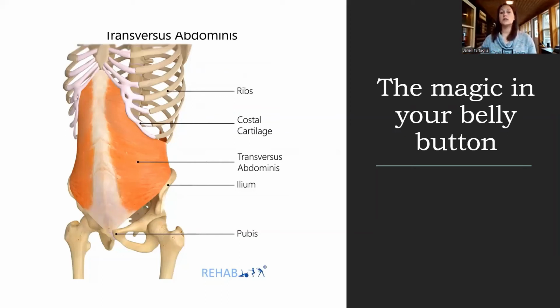If we just go to lift and arch up this way, we're using all of our low back extensor muscles. Most of the time our belly is poofing out in front of us to brace, and this muscle is doing nothing. With that, we're compromising by using those tiny little back muscles that aren't strong enough to be lifting up 50, 100 pounds. We're putting pressure on our spine. We're doing things to our discs and things like that. So the magic in our belly button is the transverse abdominis, and don't you worry, I will teach you how to make it work.